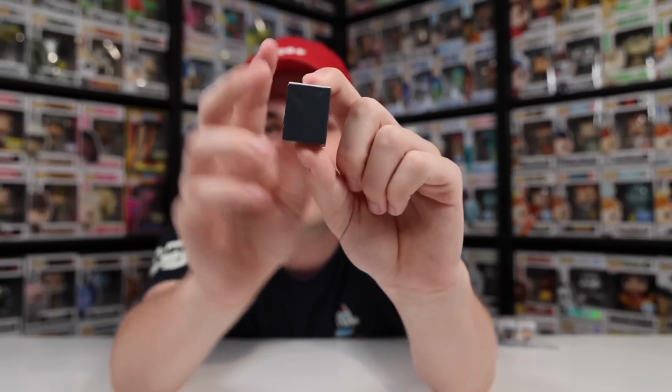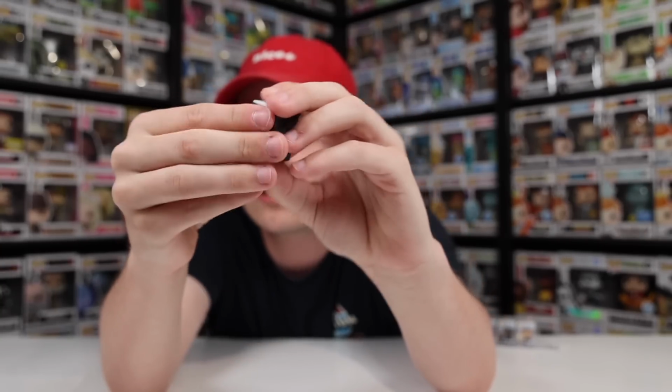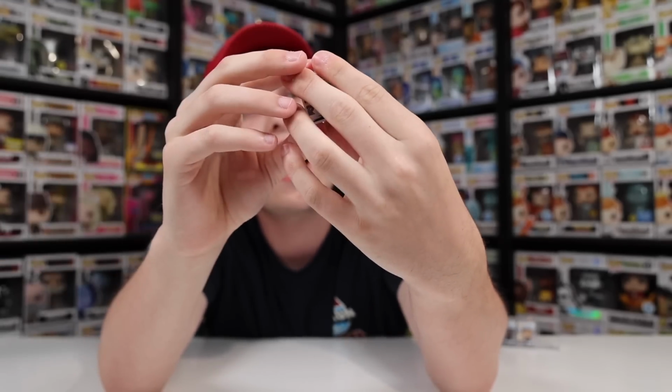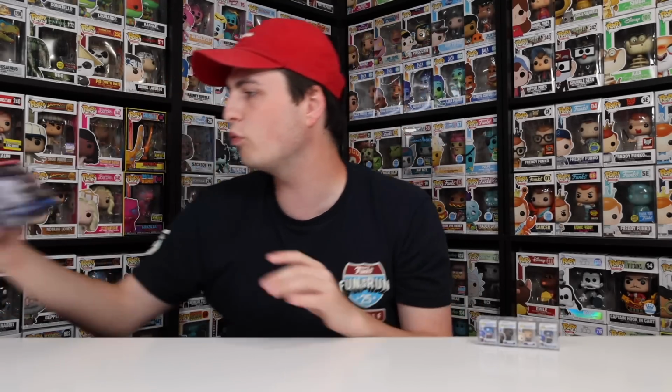And anyways, let's get into the first mystery one for the Marvel stuff and find out who it is. And very similar to the last one, I don't have any of them, so it doesn't really matter to me. We got the Captain America from Civil War. And I'm not exactly sure if this one is a 1 in 6 or a 1 in 3. It's a 1 in 6. I will definitely take that.